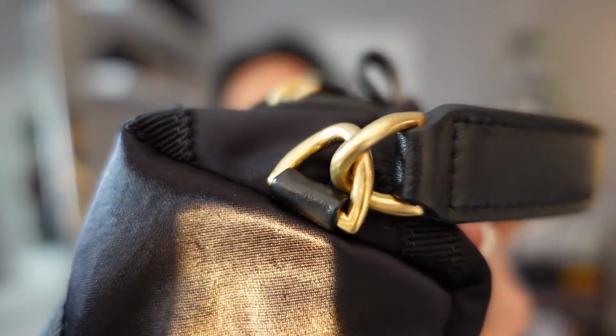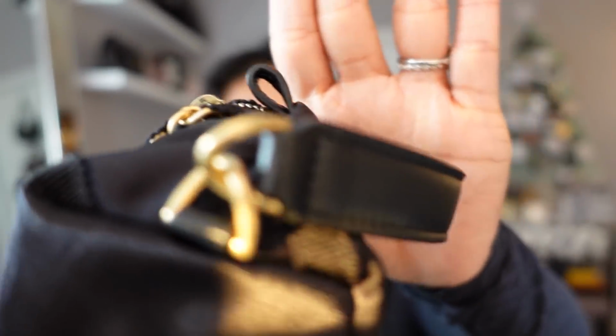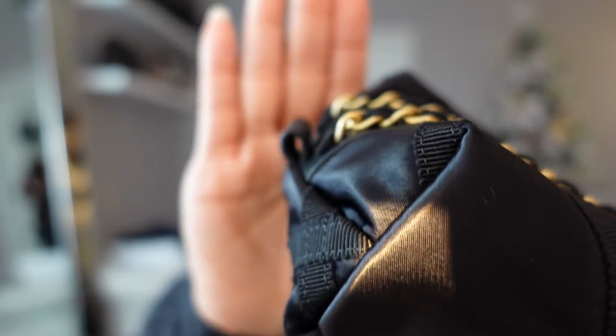But when my essay got this in, and again, they just got this in, this is the 22P, like Act 1, so they're still getting stuff in. She sent me pictures of it and I was like, oh my gosh, that is perfect to wear as a crossbody bag. And what's even better is it has already these loops here to attach a shoulder strap.